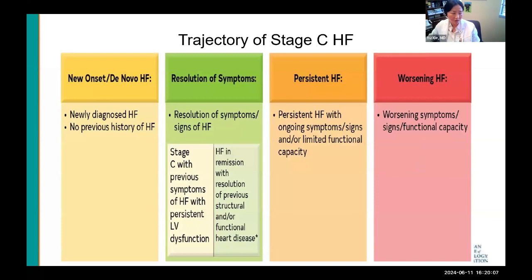In terms of trajectory of heart failure, often the way we meet these patients, they already carry a known diagnosis of heart failure. They don't have prior known history. And then we start treating them. They probably presented because of symptoms. Hopefully with treatment, they can have remission, meaning the heart failure improves, the ejection fraction normalizes. And at that point, it's very important to maintain the heart failure therapy because they can have a recurrence if they go off the medication.